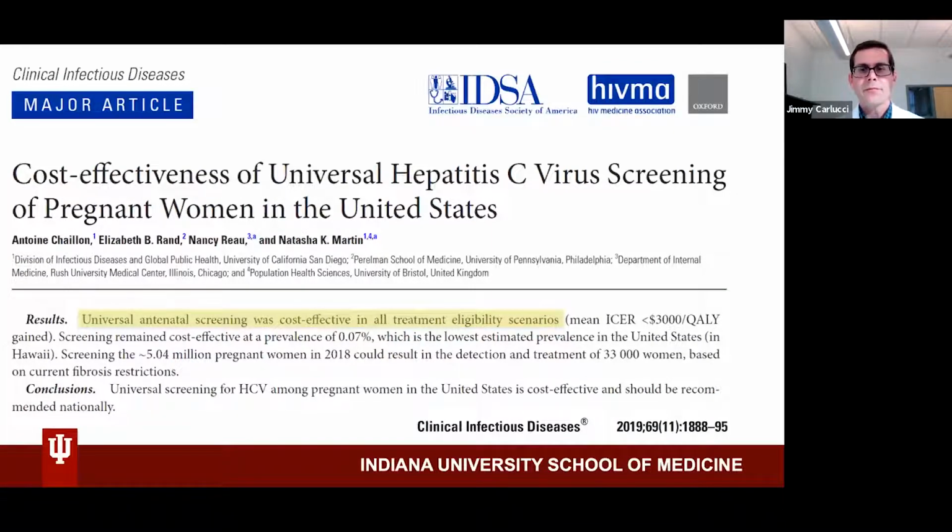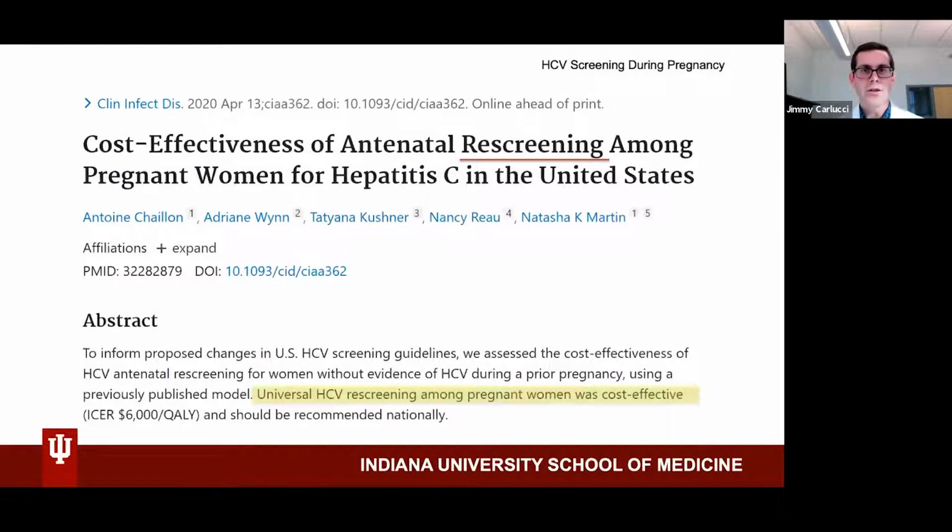Next slide. The same group did another analysis looking at rescreening. If women tested negative during a past pregnancy, what's the cost effectiveness of screening them again in subsequent pregnancies? It was still cost effective in that scenario with an ICER of about 6,000. Next slide.